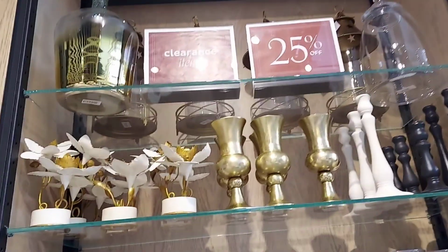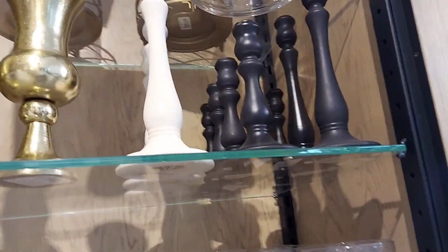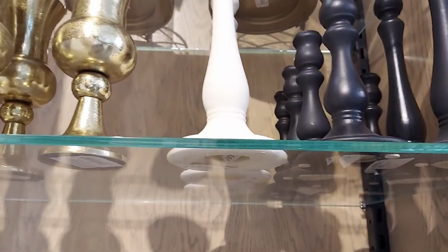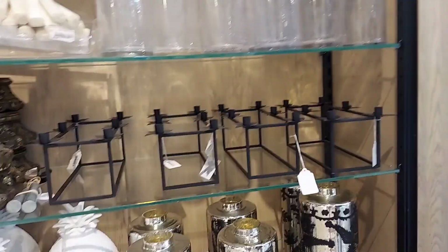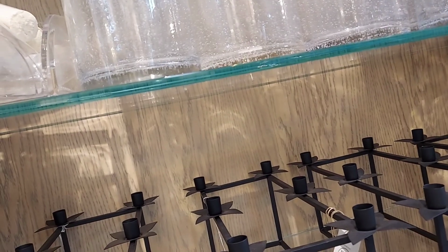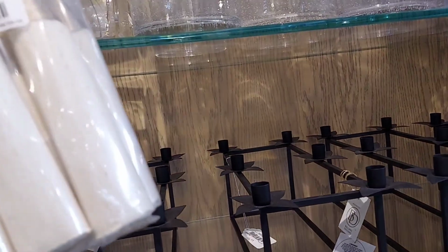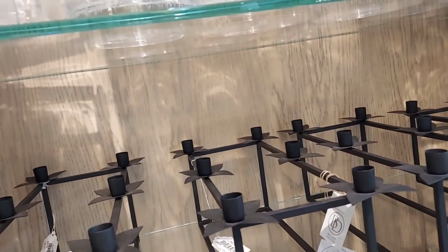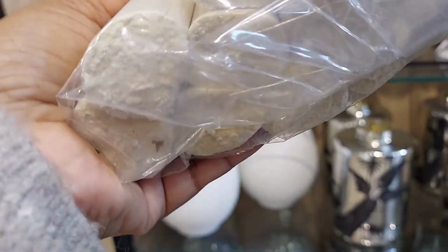Okay, this is 25% off. $70.99. I love that glass jar right there. That is gorgeous. Extra something off. These are tassels. Wow. Man, I like these. Yeah, to get these with that little gold trim on there.